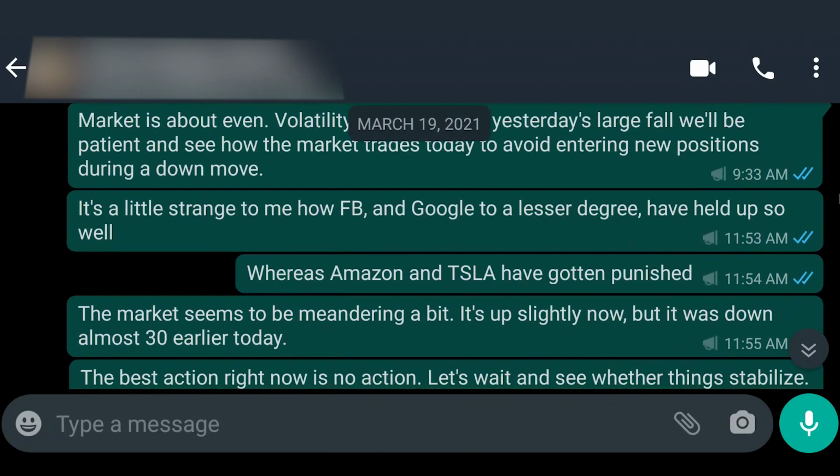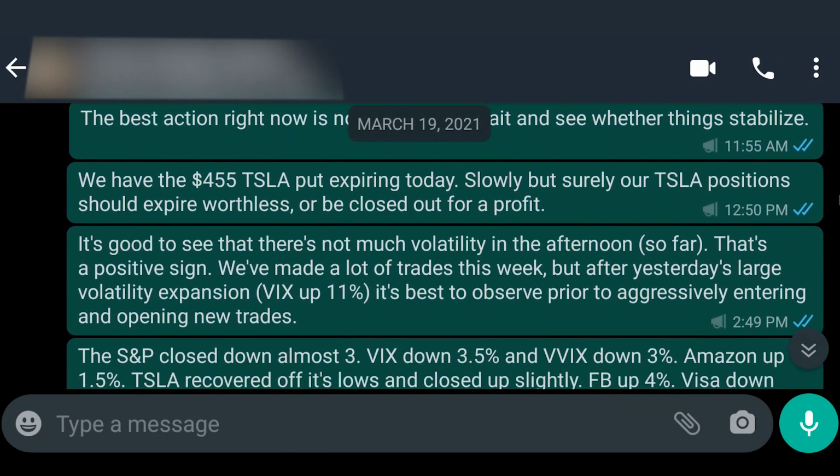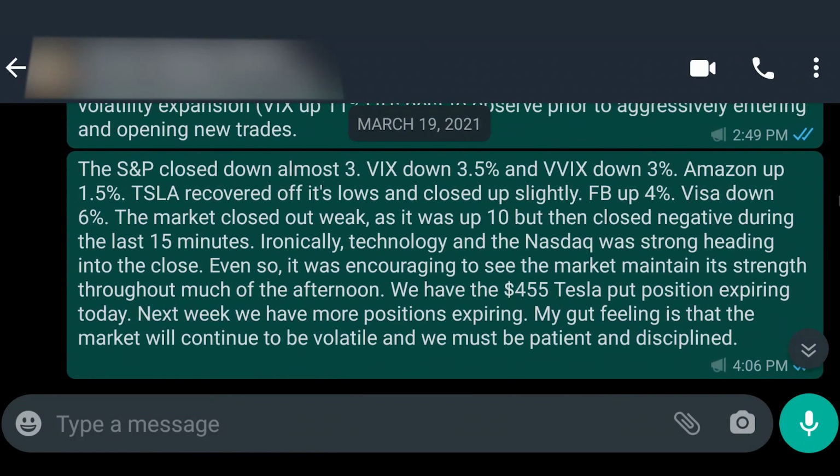Market's about even. Best action is no action. All right, so no trades that day. The S&P was pretty much unchanged. S&P was down 3, but volatility is also down 3.5%. Amazon was up, Tesla up slightly.